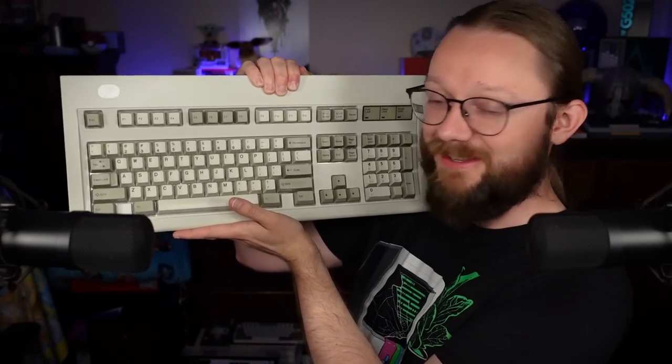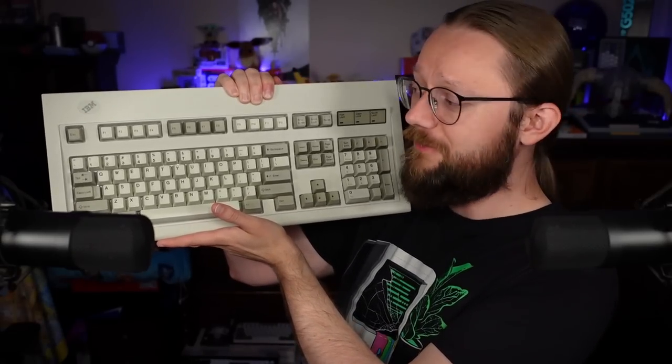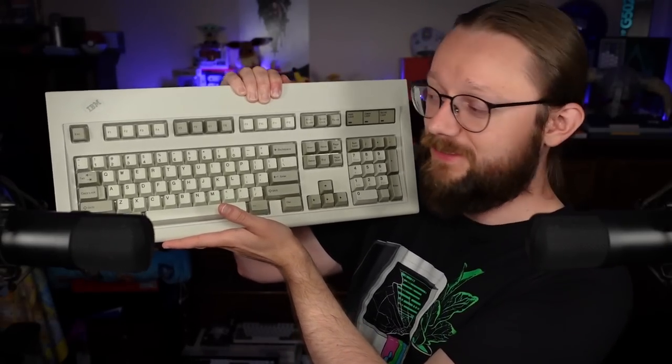There you have it, my friends. The entire process of inspecting, disassembling, cleaning, rebuilding, and testing this beautiful IBM Model M. What did you think? What are your thoughts on this piece of hardware? Is it all it's cracked up to be? Or do you think it's overhyped?